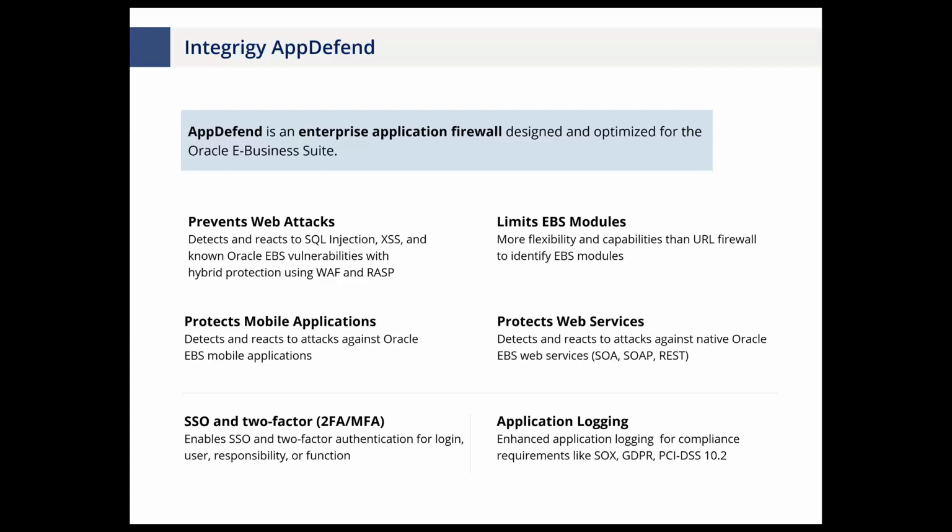Why AppDefend is so unique is it was designed from the ground up for Oracle Business Suite and PeopleSoft. It only works for 2 applications. And this provides a lot of capability and a lot of power for the application because, again, we're preventing web attacks. We're providing virtual patching for all the critical patch updates. We're reducing the surface area of the application by limiting what web pages people can access.